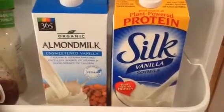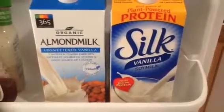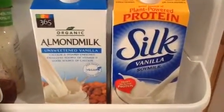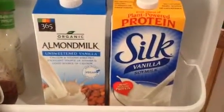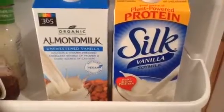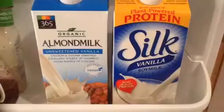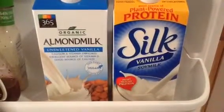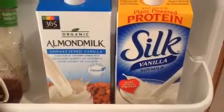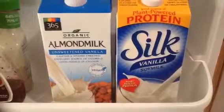And of course you can make both of these milks at home. There are countless recipes and videos on the internet to show you how. All you do is use whatever it is, like almonds or the soybeans, organic soybeans, and water, and you blend it, and then you run it through a strainer or a mesh bag, and you can sweeten it with dates or vanilla, cinnamon, nutmeg, anything you like.